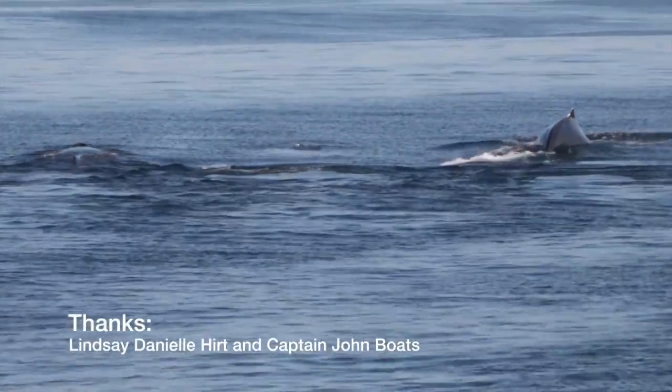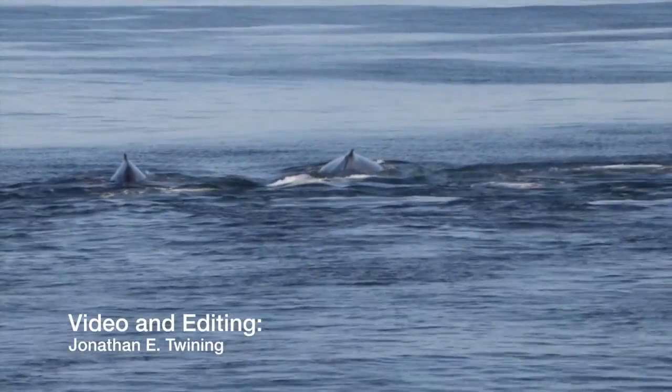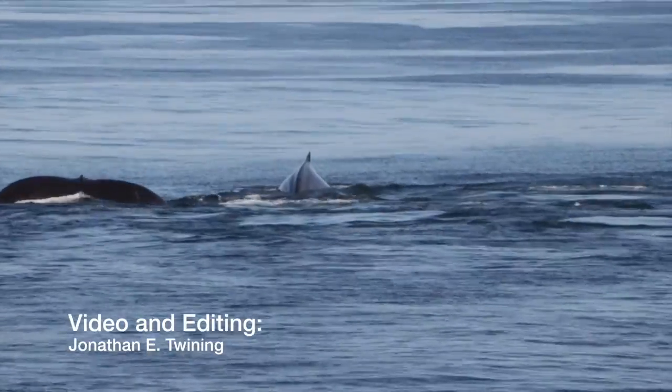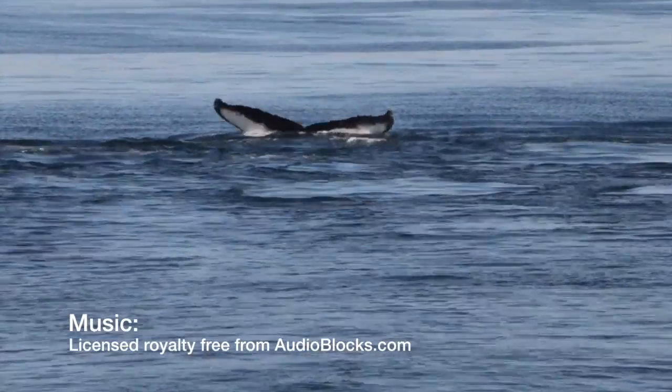Starting with fluking dives, or not, maybe not. Still working. You can smell that breath. Beautiful look at Jabiru. Stunning look at Eruption.